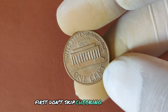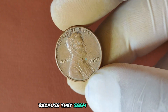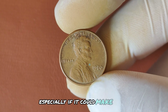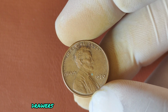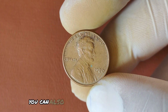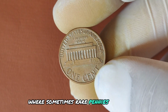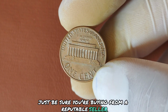First, don't skip checking your loose change. It's easy to overlook pennies because they seem so insignificant, but every penny counts, especially if it could make you a millionaire. Search through your old piggy banks, drawers, and even your car's cup holder. You never know what you might find. And don't forget, you can also check online marketplaces like eBay, where sometimes rare pennies pop up for sale. Just be sure you're buying from a reputable seller.